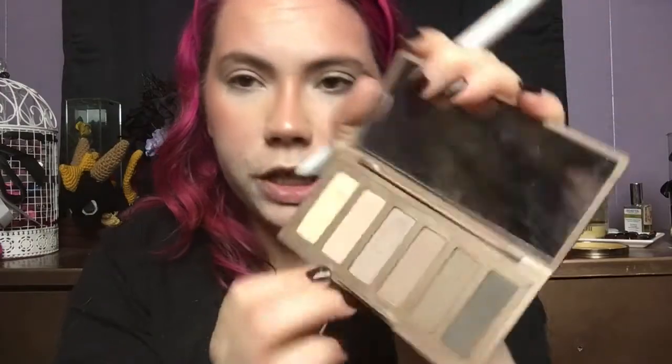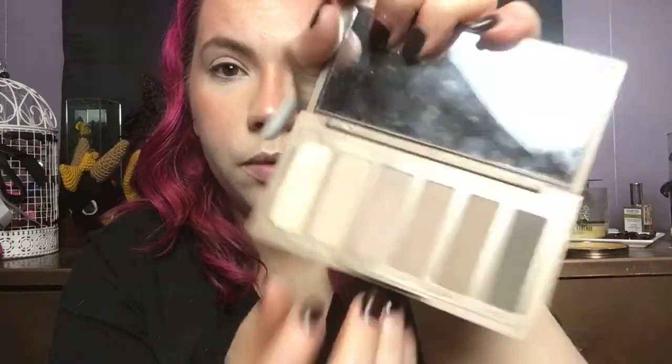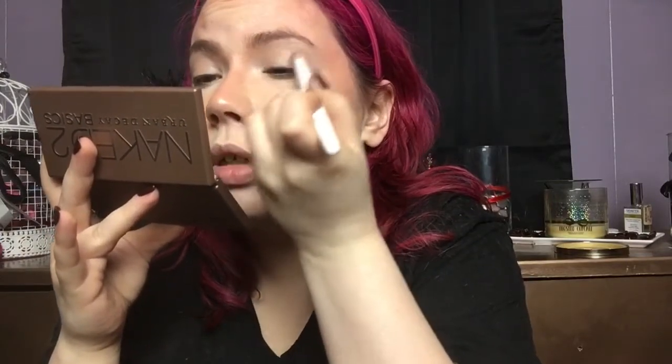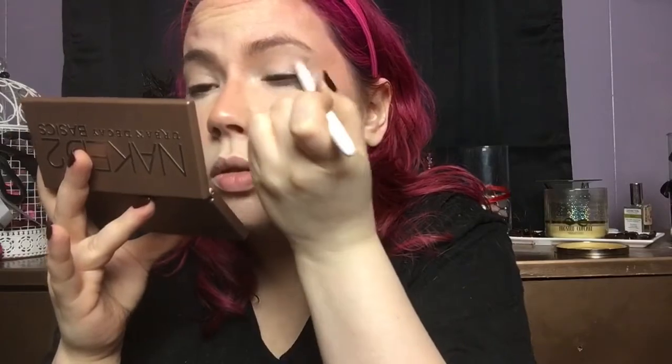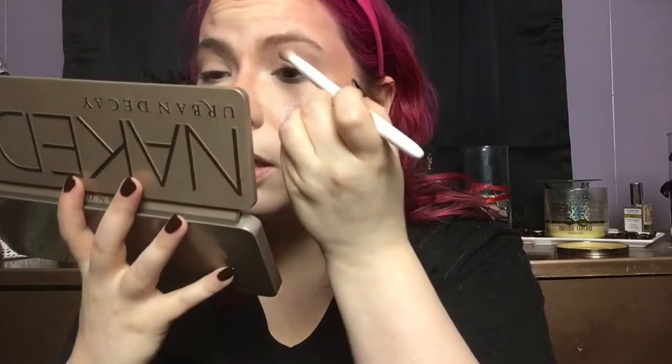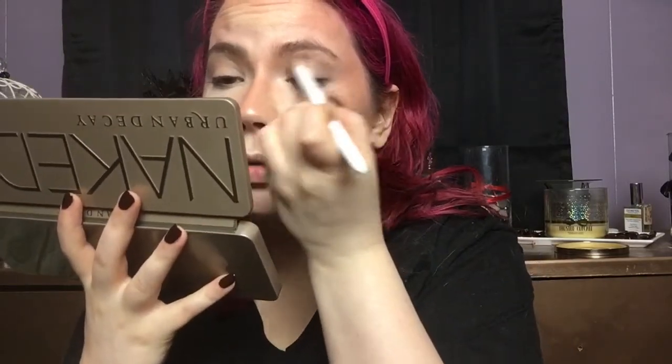From my Naked Basics 2, I'm going to be going into the shade Stark, which is that one right there. I'm just going to be going into the crease with that. A little bit more on the neutral side, but I'm just going to go into the crease really lightly with that. Then I'm going to be popping into my Naked 2 palette, and I'm just going to be going into Tease, which is the matte color in there. I'm just going to lightly put that into my crease.